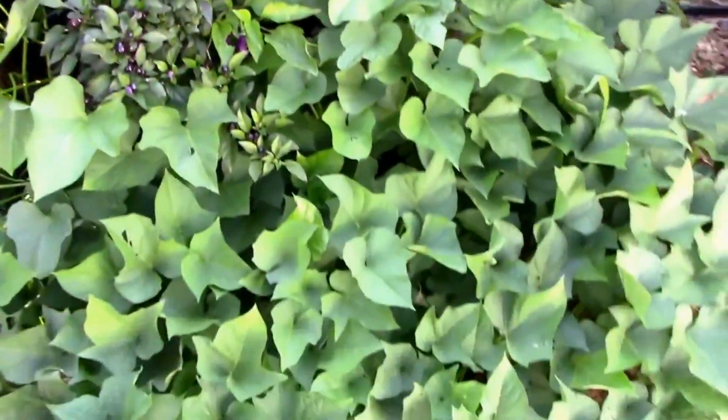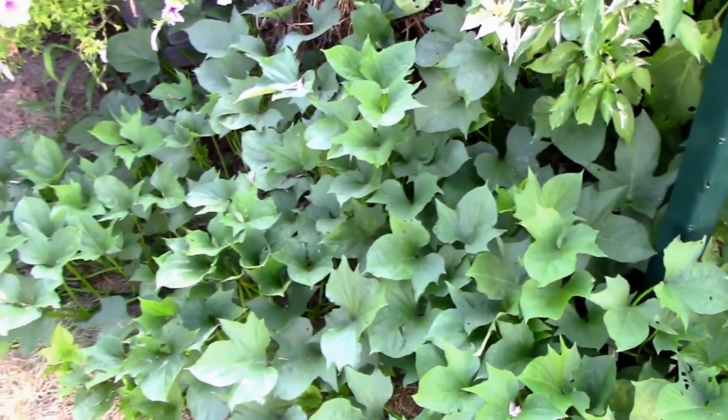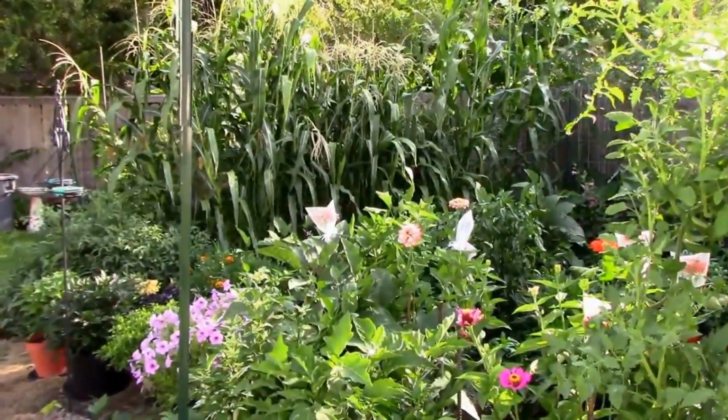Sweet potatoes. These are just the slips that I stuck in the ground over here by the bales, and they're growing in all directions. That's the end of the first half of our garden tour.